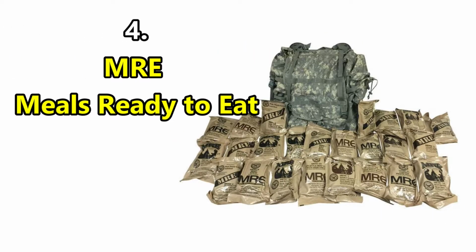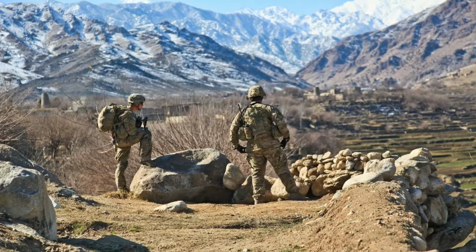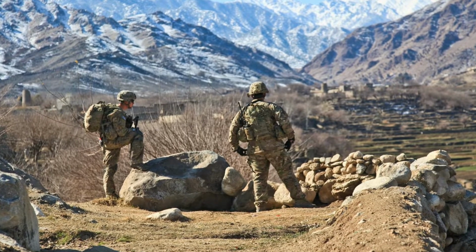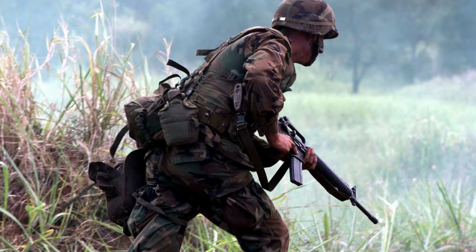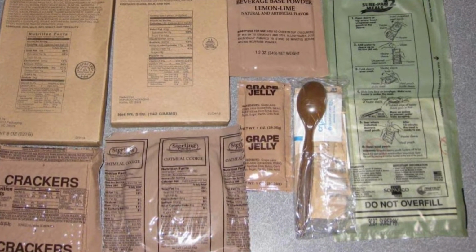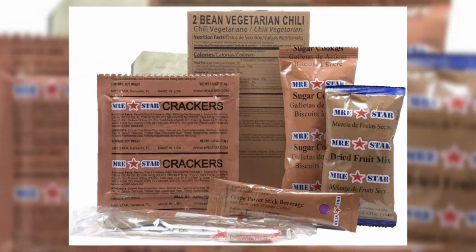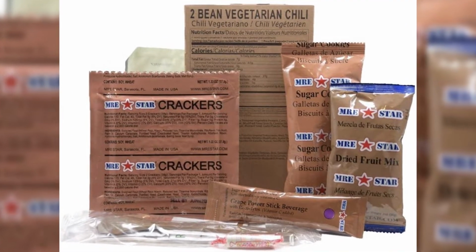Number 4, MRE, or meals ready to eat. 5 to 7 year shelf life. These were designed for military use to give troops all the things their body would need to survive out in a battle situation. MREs usually contain everything you're going to need to eat the meal as well, such as eating utensils, condiments, and napkins, and many even come with a flameless heater.